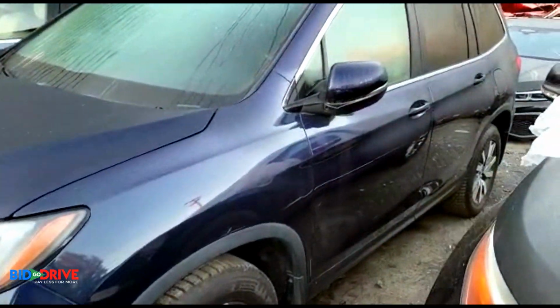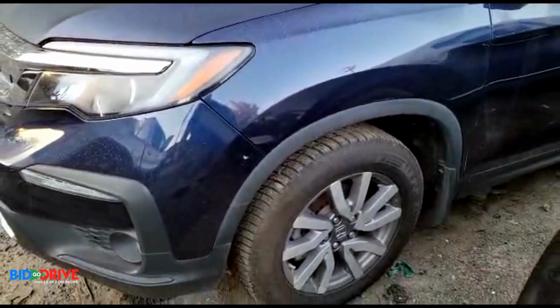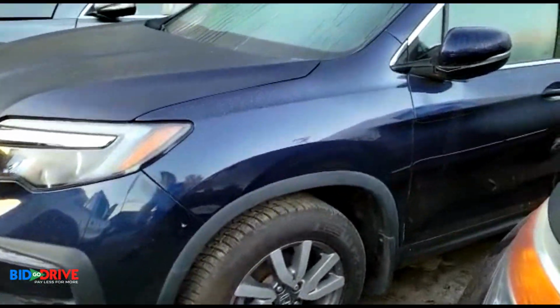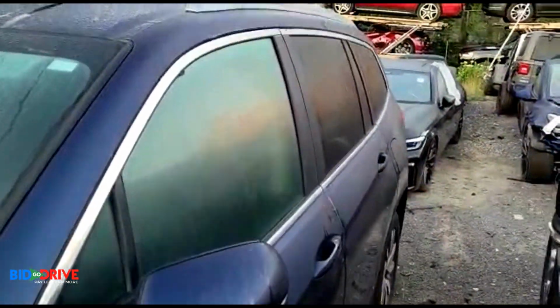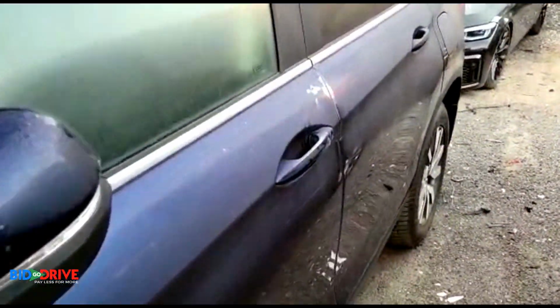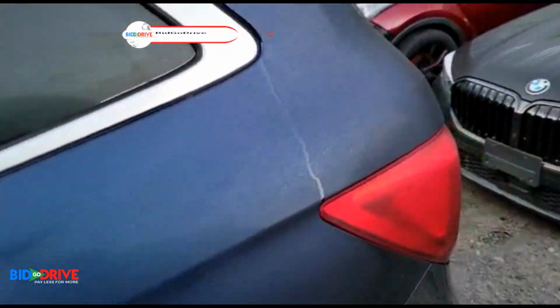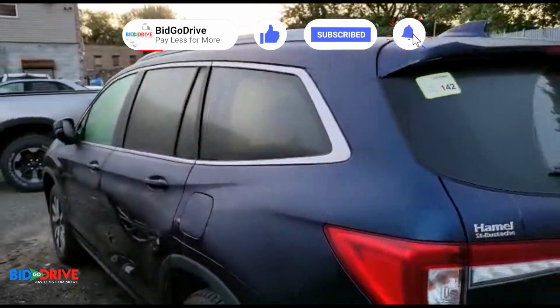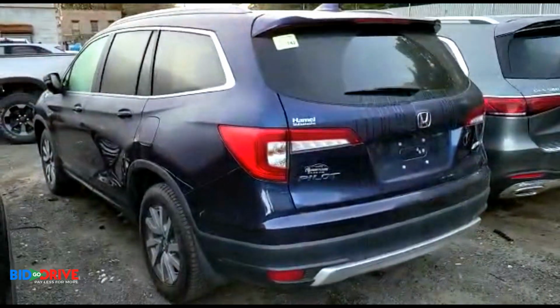Currently has a salvage title, but no repairs need to be done. It does start, it does drive. We are actually waiting to take it through the salvage inspection. So we will be selling it with a rebuilt title.